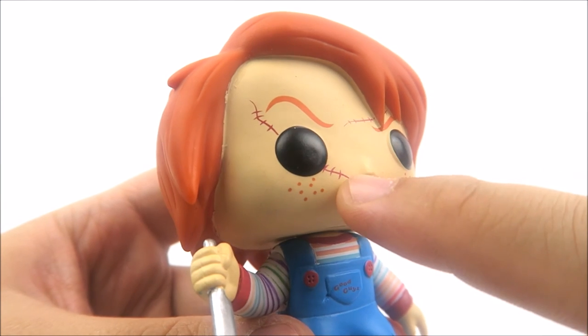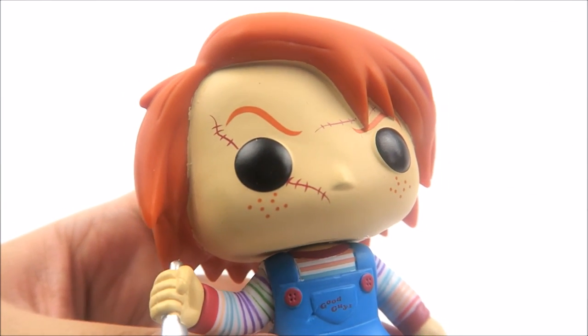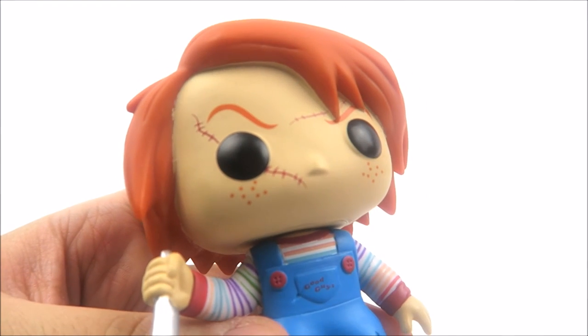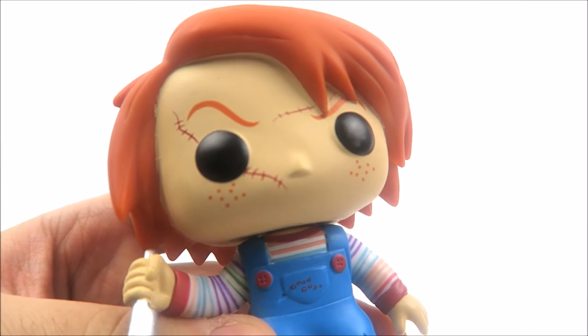That blood red right there, and then you have the stitches across. Just so awesome, because Chucky has been getting beat up to this very day. They are still making movies of Child's Play, which is crazy to me. And then you have the freckles in there. Just a very sinister looking Chucky.